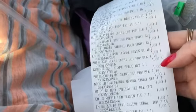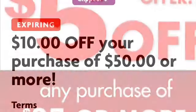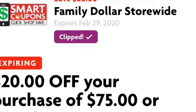Let's see. Here's my receipt. A dollar, dollar, dollar, dollar, dollar, dollar, dollar, dollar, dollar. So I paid $30. In the Family Dollar app, there are digital coupons for a $5 off a $25 purchase, a $10 off a $50, as well as a $20 off $75.